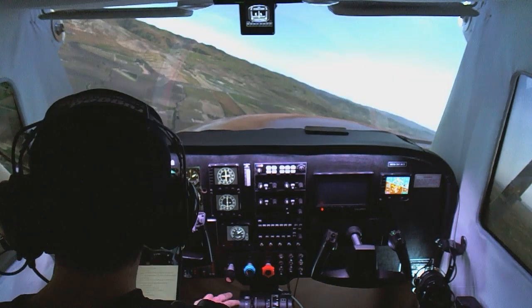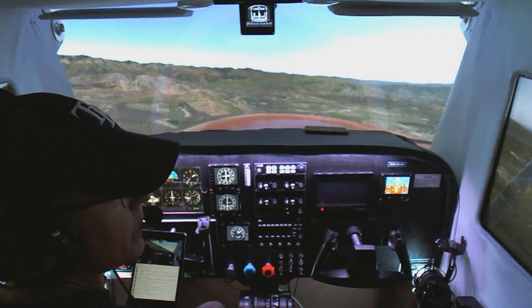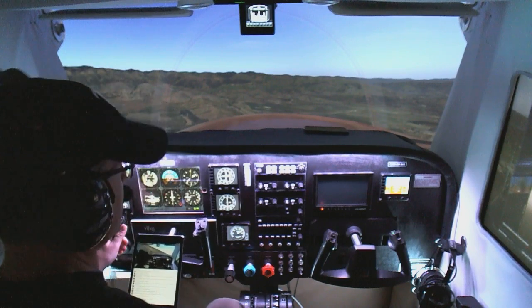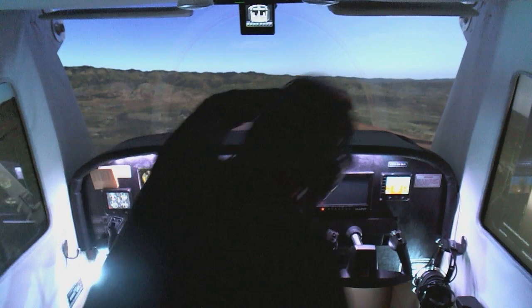SPAD is clearly giving me some challenges. I also haven't fixed my trim wheel yet. My hands getting tired holding this in place, so let's see if we can get that fixed. Hasn't woken up. You get to see behind the scenes. I think I have it plugged in right here.